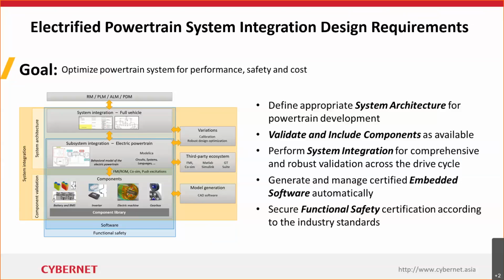And so in order to achieve this in a more cost effective and timely manner than your competitors, a system integration environment dedicated for the electrified powertrain is needed, where engineers can architect the system, integrate the critical components, and perform system integration with mission critical embedded software with consideration of functional safety to meet standards in the industry.